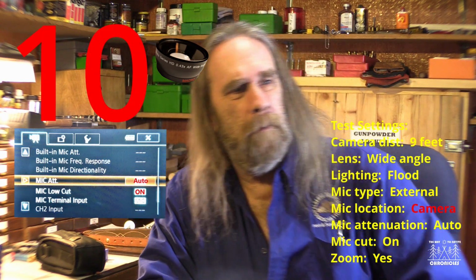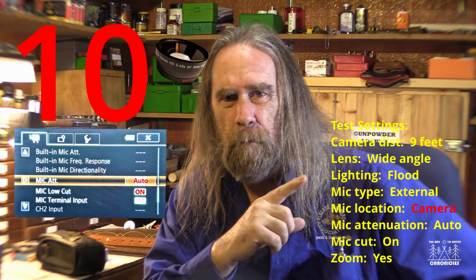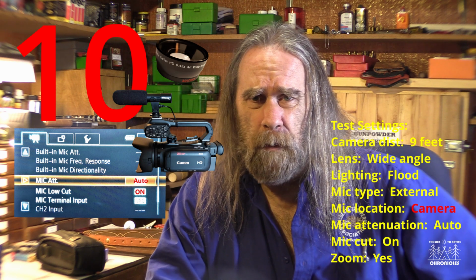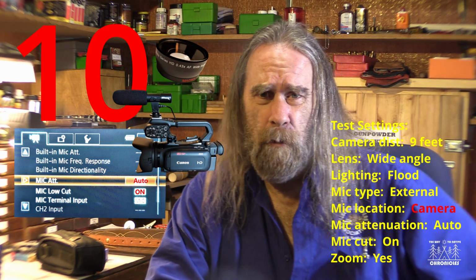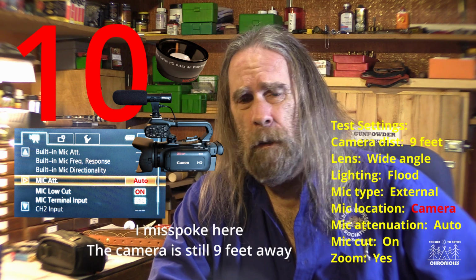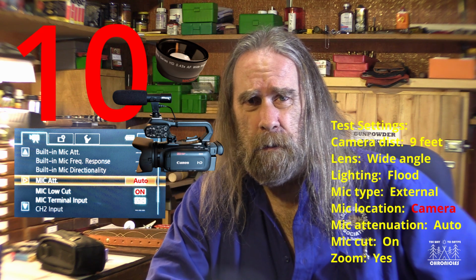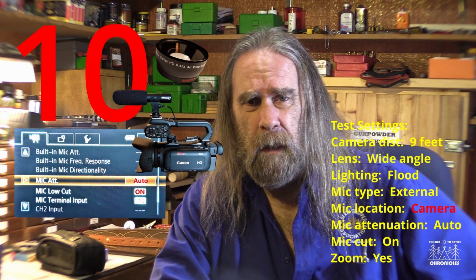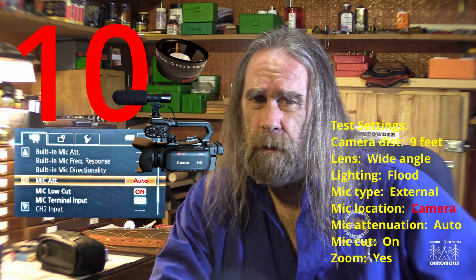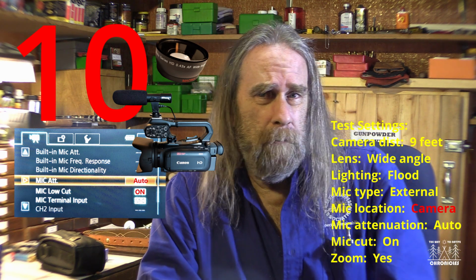Okay, so now same setup as before, except I've taken the external mic off the boom and I put it right on the camera. See how that works. So the mic is a little bit further away from me, about six feet away, so that might make a difference. In terms of simplicity, having the mic right on the camera like that instead of having to resort to the boom is definitely a lot more convenient. But if it's so much better with the boom mic, then that's what I'll do.